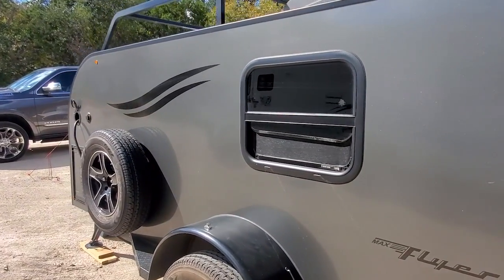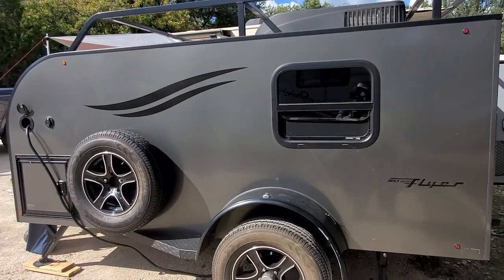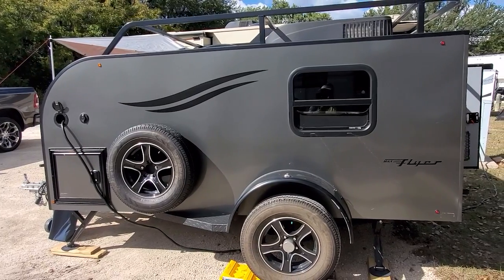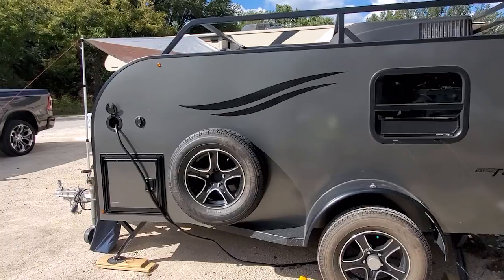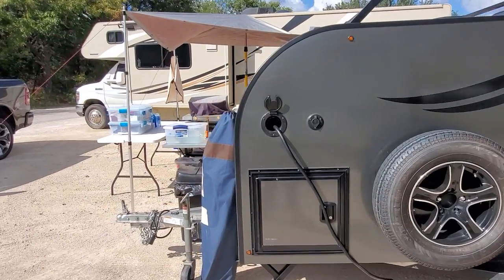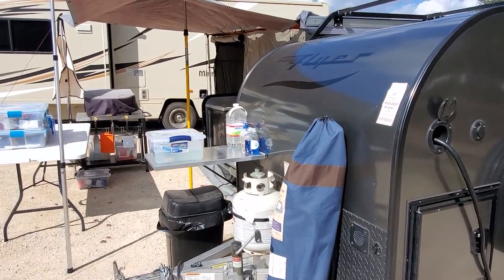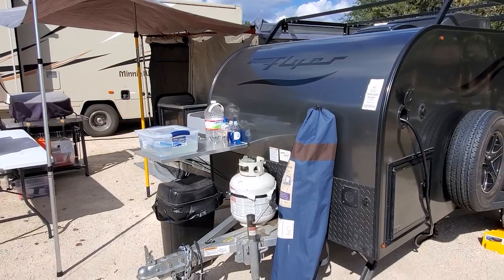In my travels, I come across some of the most amazing people with every kind of rig imaginable. Today, I'm going to take you along with me on a tour of a tiny little Max Flyer trailer that I call the Expandable Magical Box. It can be transformed from a 40-foot square trailer into a spacious 3-room compound with a kitchen. You have to see this to believe it.